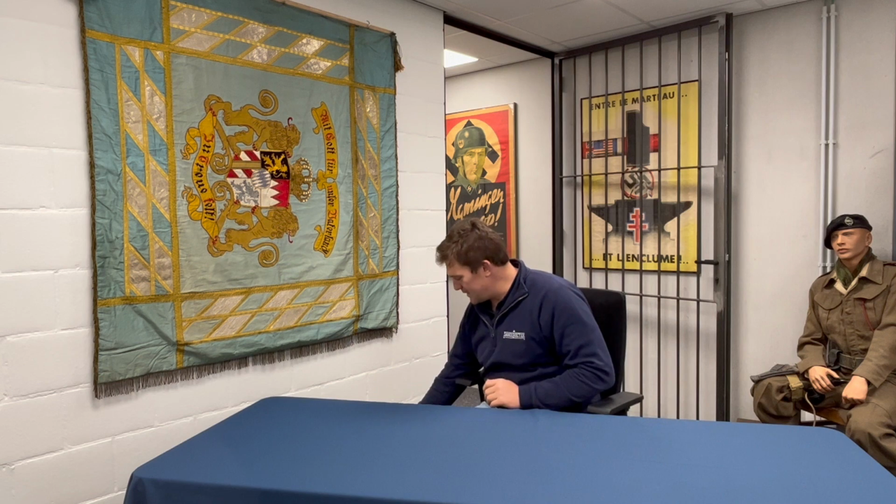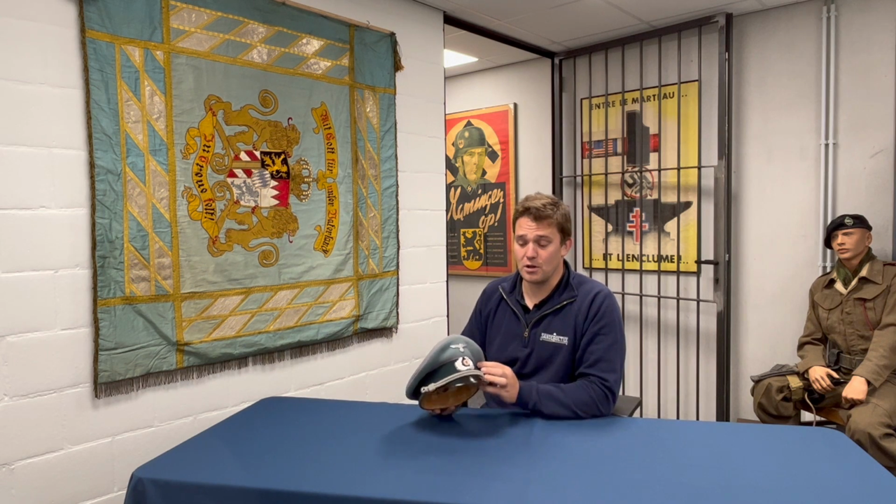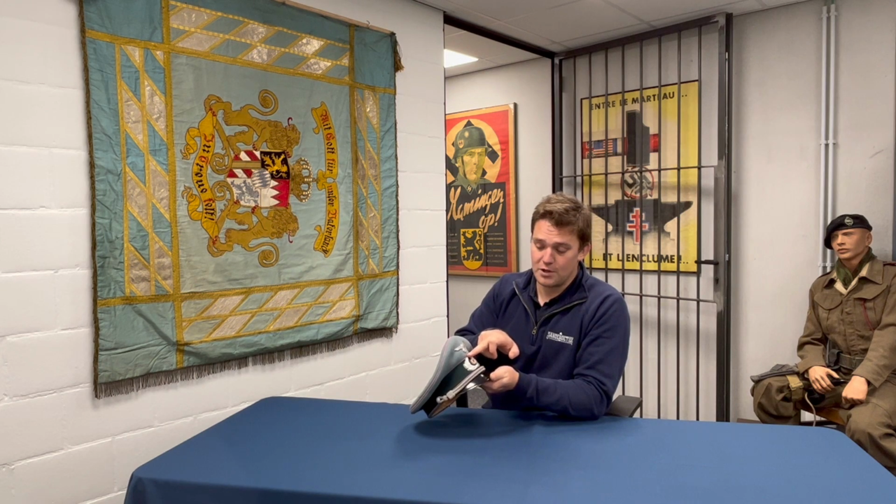So the first item I found this Sunday morning in the hall downstairs is a beautiful army visor, but a special one. It has purple piping. Purple piping is actually for an army priest. You won't find this branch very much, and sometimes you will see them with a cross in between as well for a Catholic priest.